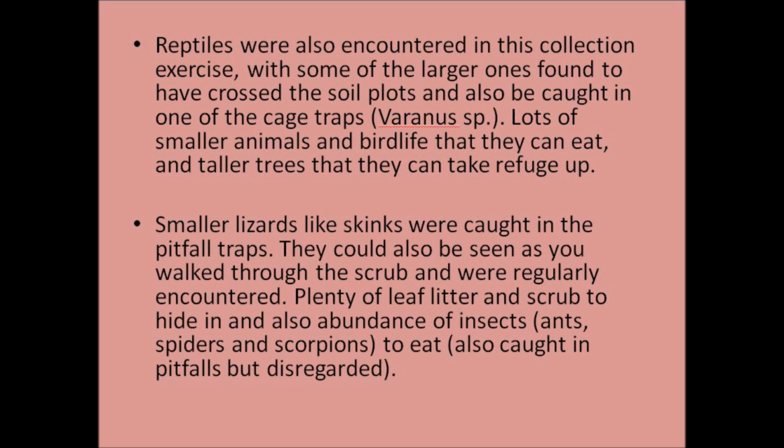Smaller lizards like skinks were caught in the pitfall traps. They could also be seen as you walk through the scrub and were regularly encountered. Plenty of leaf litter and scrub to hide in, and also an abundance of insects, spiders and scorpions to eat, which were also caught in the pitfalls but disregarded.